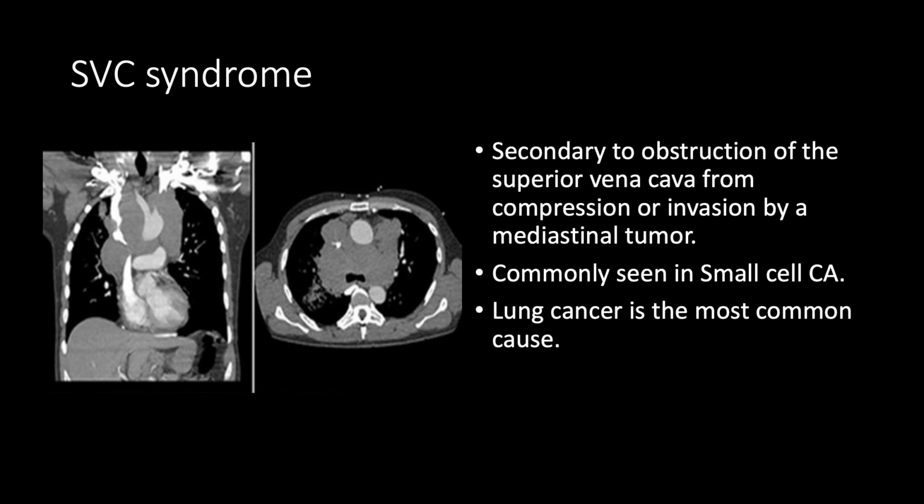Superior vena cava syndrome results from obstruction of the superior vena cava from compression or invasion by a mediastinal tumor, particularly small cell carcinoma or lymphoma. Lung cancer is the most common cause of superior vena cava syndrome.